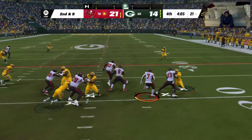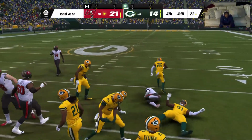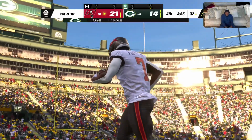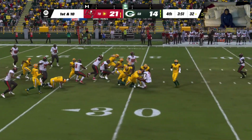Again, it's Fournette. And he's going to get this one across the 30-yard line. It's a gain of 11, and the Bucs have a 1st down. Well, they didn't accomplish their goal. They didn't get a stop there, gave up another 1st down.